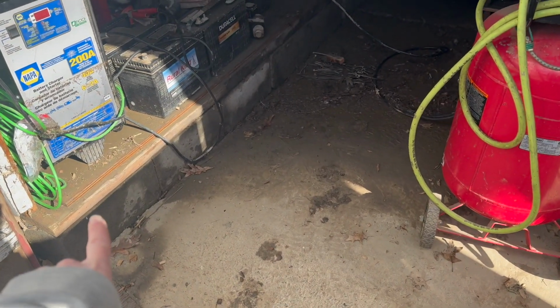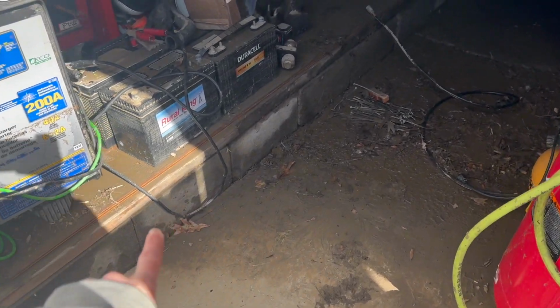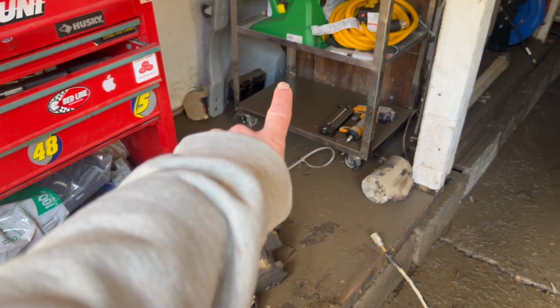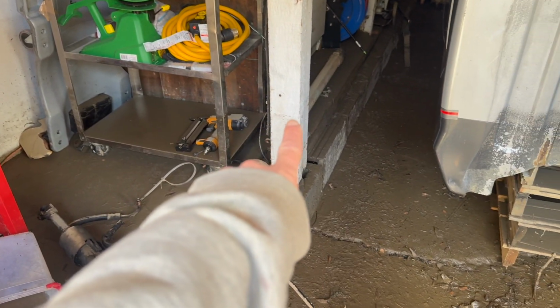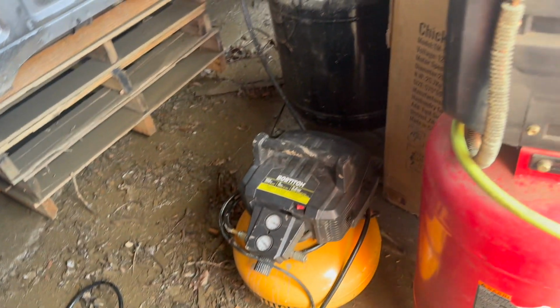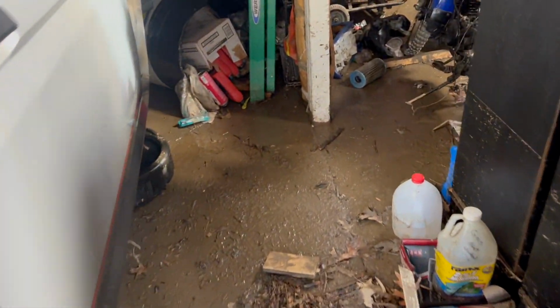I'll show you the garage next here, because it was completely underwater. Like I said, the last flood that we got wasn't nearly this bad. Last time, the highest point was the top of the cinder blocks. This time it was on top of the batteries. And you can see where the water line was. So everything in here, anything on the ground, was underwater, and there was just no time to get any of it out or up.